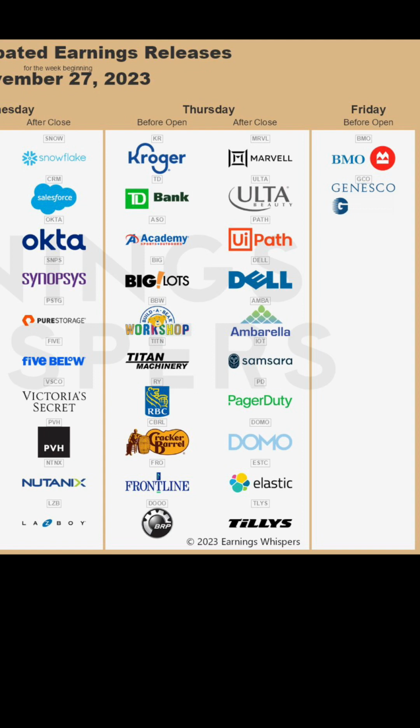But Cracker Barrel is one of those kind of, you either like it or you don't. And I'm interested to see how their earnings report is. Also, I'm paying attention to Marvel and a few other ones, but those are the big ones. Academy, they might do fairly well. Seeing as specifically how Dick's did, I'd like to see Academy pop up a little bit as well.